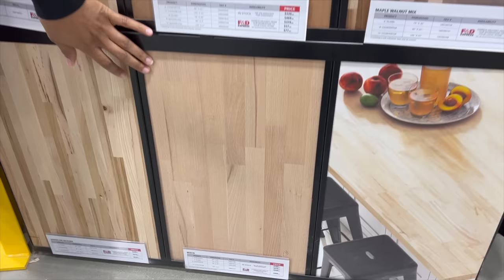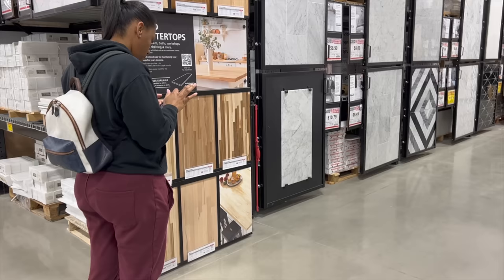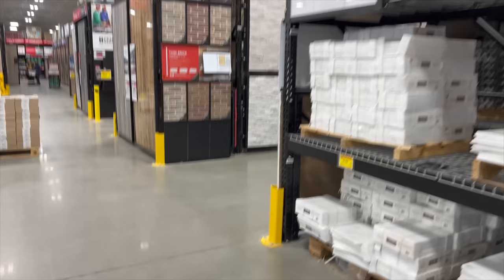Super exciting. All right, so this was actually a brand new Floor and Decor in our area, which was super nice. It was super organized and clean in there. I just really love the environment. So I'm looking at a countertop for my built-in in my office. I prefer a more natural tone color. Matt wanted something a little bit deeper. So we're just looking at the different countertops.